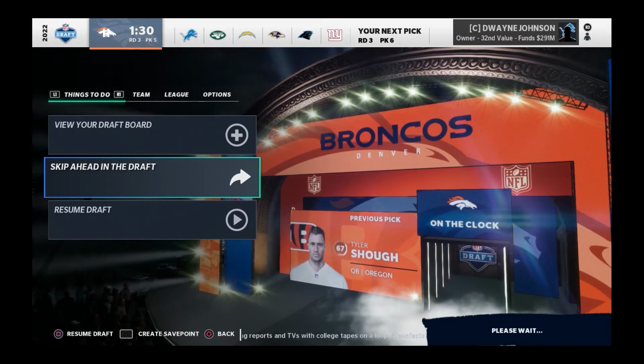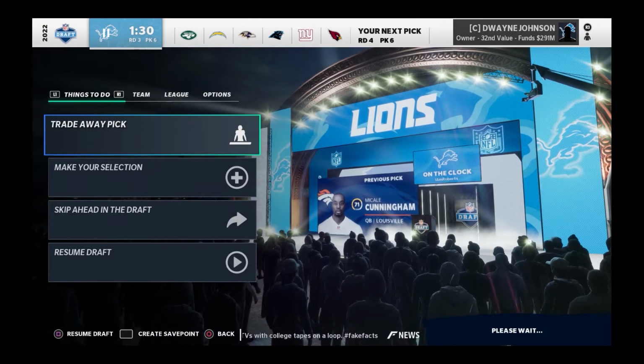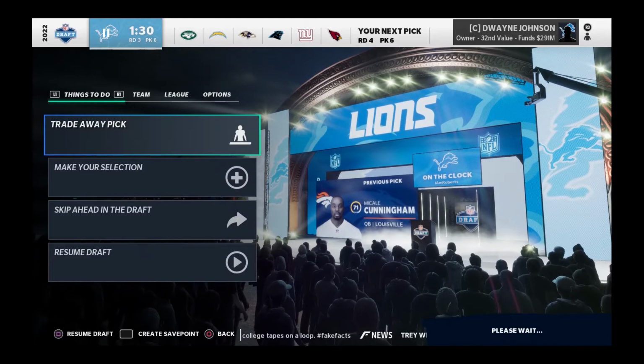Then with the 69th pick in the 2022 NFL Draft, the Denver Broncos select Mikael Cunningham, quarterback out of Louisville.